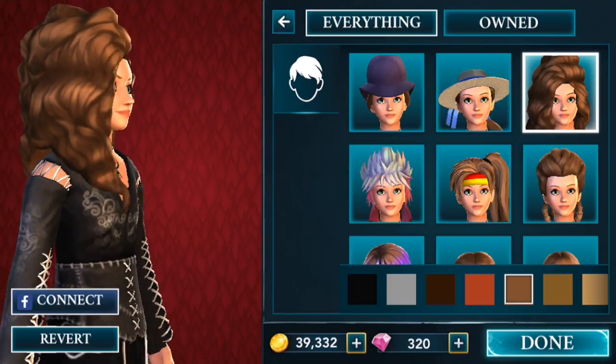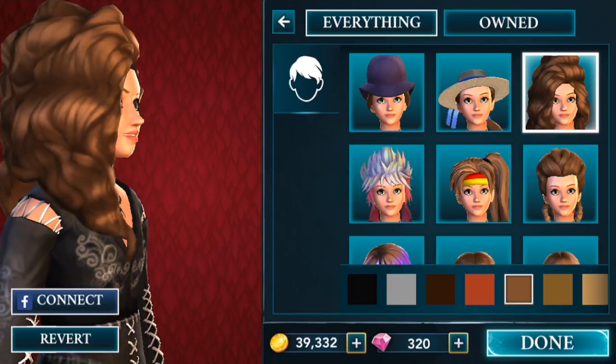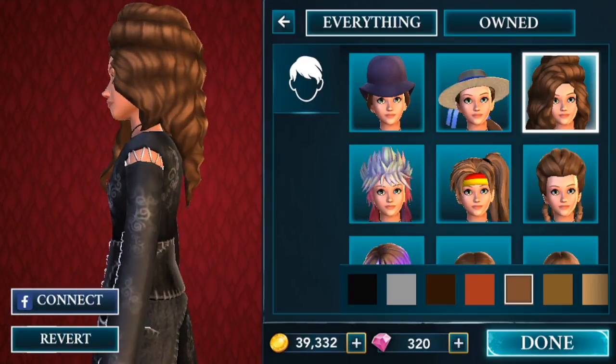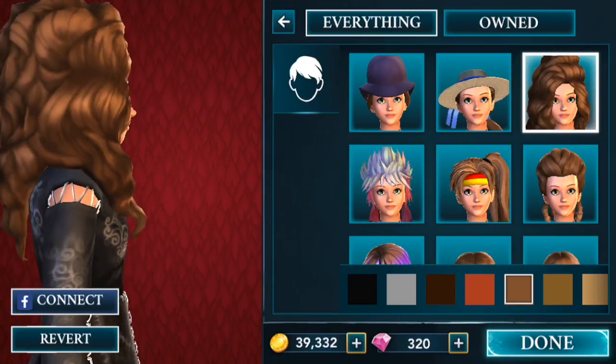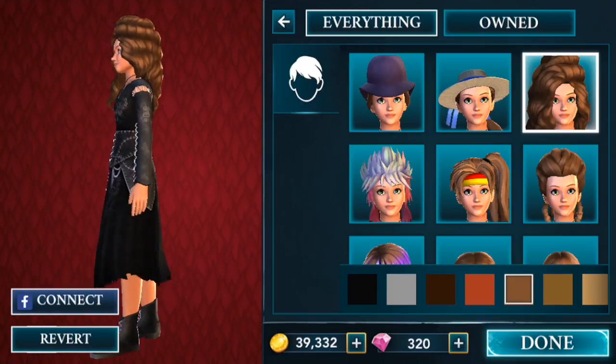Now, it's here. Oh, wow. She looks so good in it. Oh, my goodness. If Lily was a Slytherin right now, she would never get out of this outfit. I'm telling you. She looks amazing. Wow, I love this costume. I do wish it was more floor length, but you know what? It's okay. It can't look exactly like Bellatrix's, that's for sure.